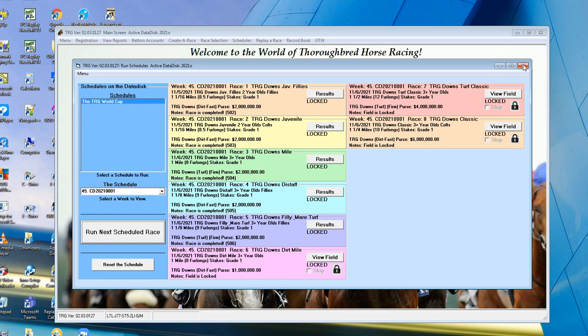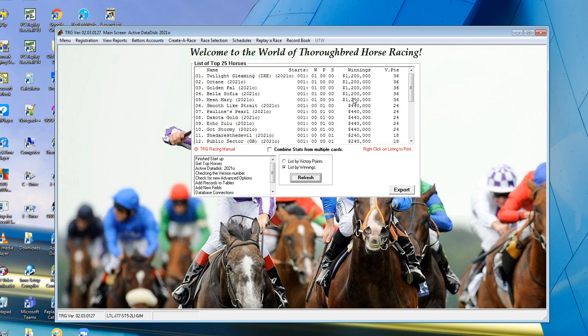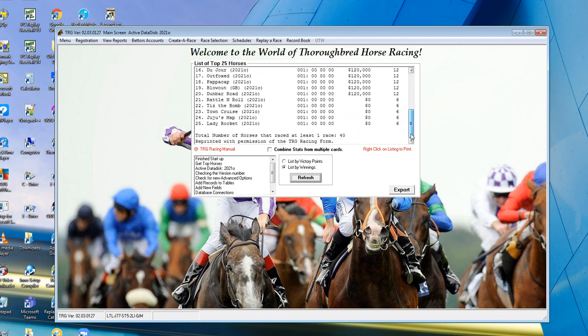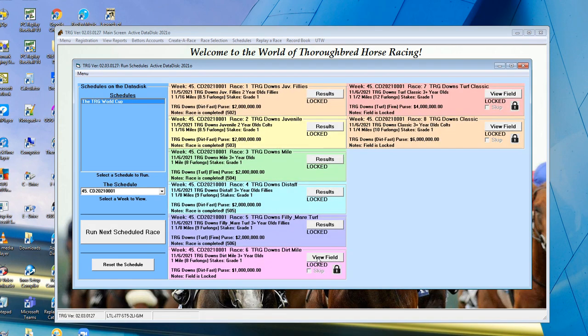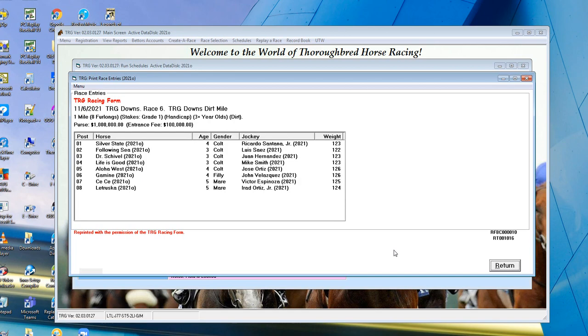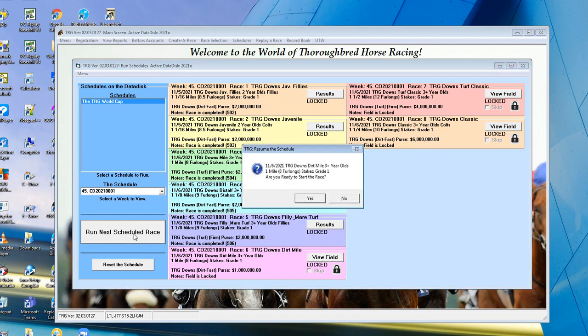Okay, that's the result after five races. We can always stop the schedule, and we can take a quick look and see how the horses are doing. And we see we have our five winners, all getting the same amount of money. And we have our top 25s. So far we've run 40 of the horses. I think there's 117 in the set. So let's go back to the schedule. And as you see, we left off after running 5, we're on race 6, the dirt mile. A quick look at the horses here. The slot is ready to go.